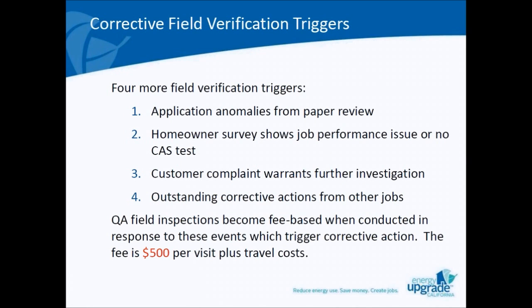So if there's something in this field verification visit that is not right, we'll ask you to correct it, and we ask that you do that in a timely fashion.